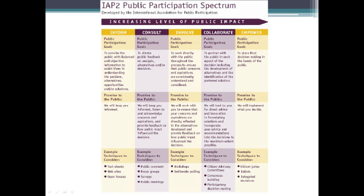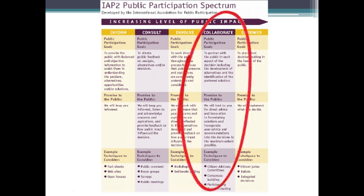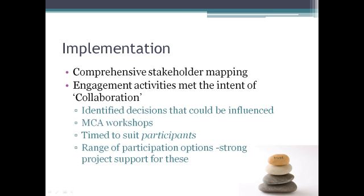The team also rigorously utilised and stuck to the IAP2 spectrum. In this case, the bar was lifted very high when the focus is on the collaboration stage. If you need any more information on that, go to iap2.org.au. Keep this in mind for the rest of the project.